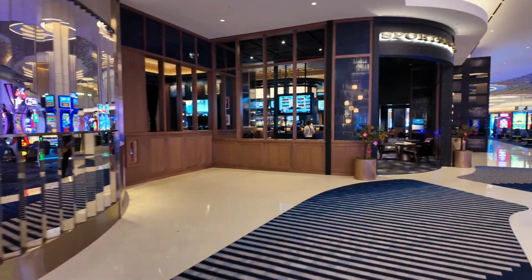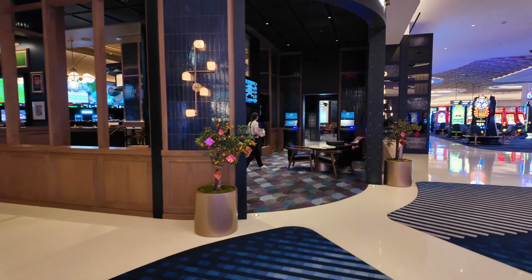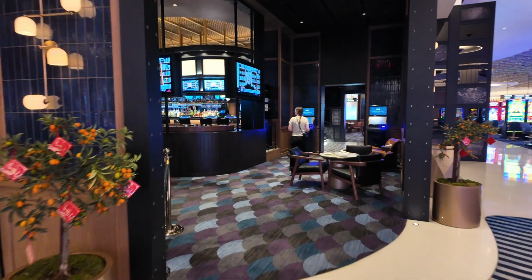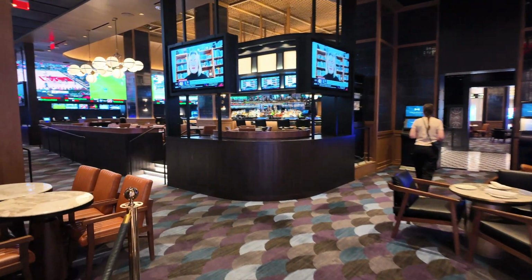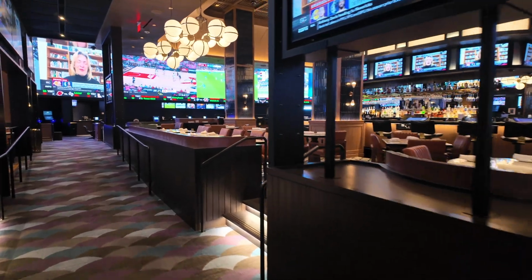The next door is one of the cooler spaces, I think. It's the sports book and the tavern. So this is going to be your more casual food on the casino floor, more of your American-style burgers and things like that. But the space looked really, really cool. I think this is a high-end looking sports book. Fun place to watch the game.